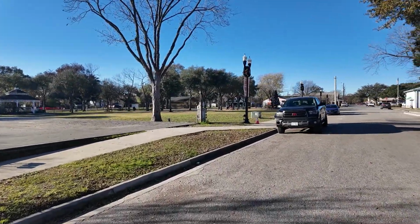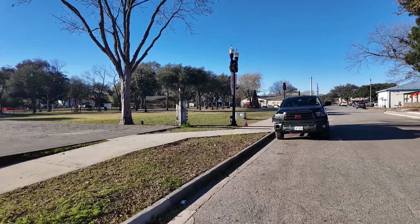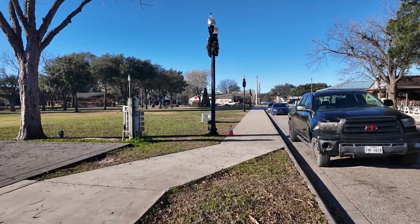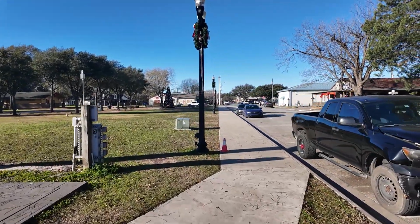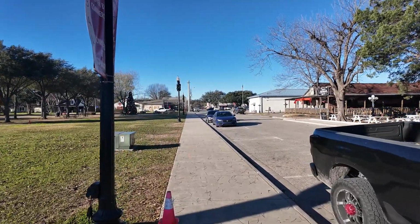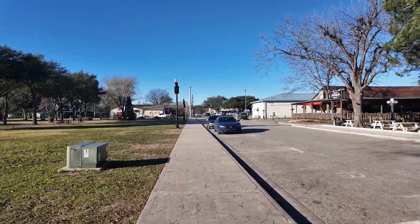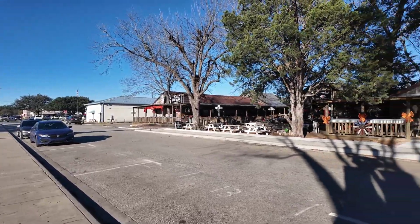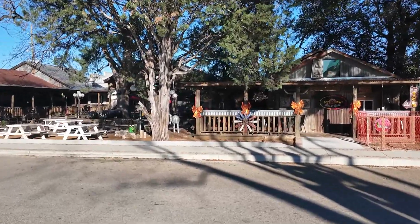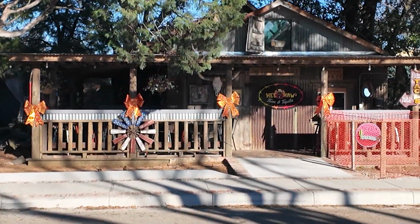So we'll go ahead and get on the pavement over here. Well, we're still on the road, so we'll get up on the pavement here. There we go. Okay, and you'll even see some businesses on this side too. I realize I'm on the other side of the street, so we'll zoom in on some of these.